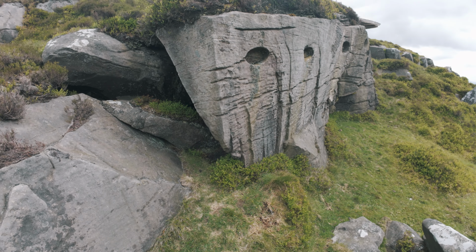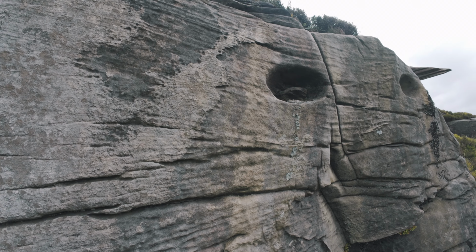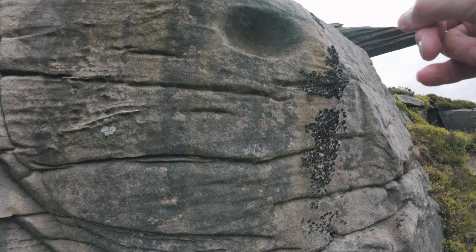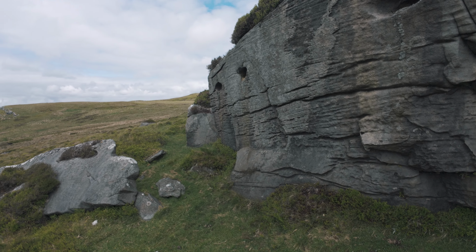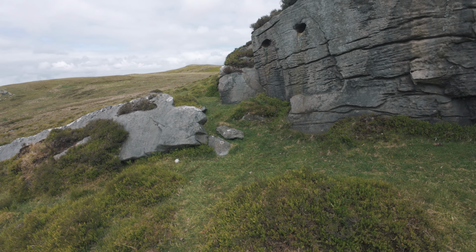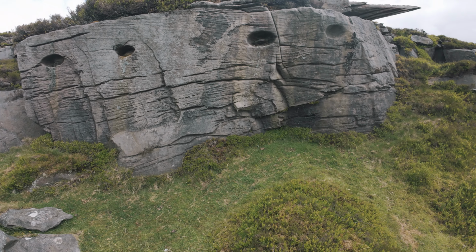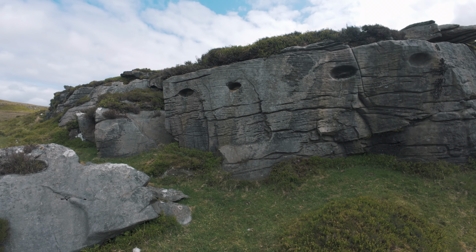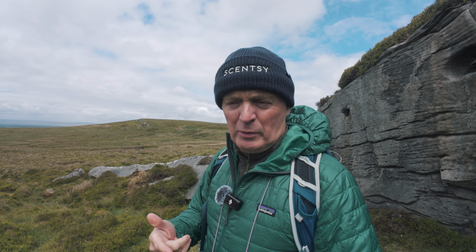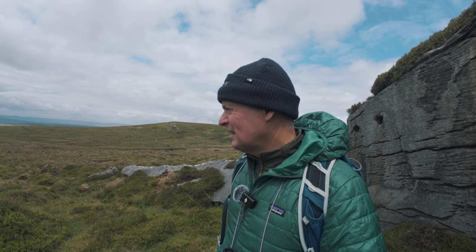Wow, look at these little circles. It's where the sandstone has swirled with the rain and the water over the years. But yeah, you could even bivvy here as well. So this is a decent little bit. I should have had my dinner down this bit in the sun and sheltered from the wind.